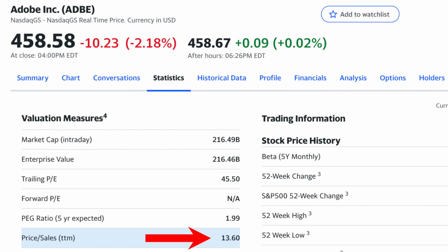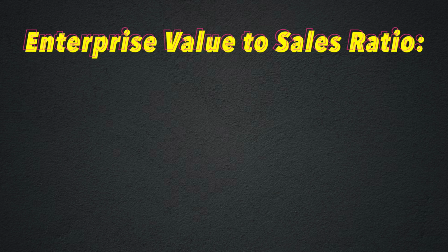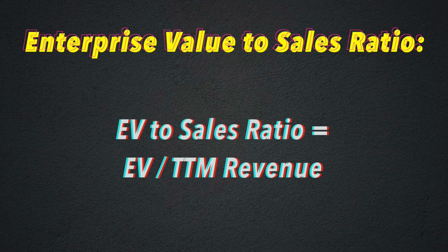Higher profit margin businesses should trade at higher price to sales ratios because they'll be able to derive more profit from each dollar of revenue than a business with a lower profit margin. Therefore, a seemingly high price to sales ratio right now might actually lead to a lower price to earnings ratio in the future. The second valuation metric is the enterprise value to sales ratio, or the EV to sales ratio.